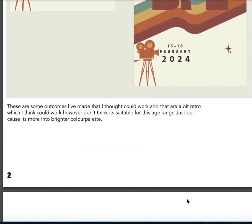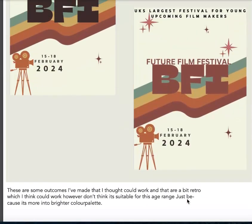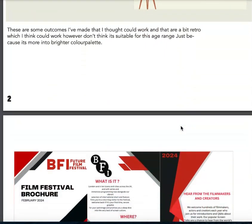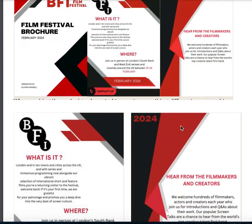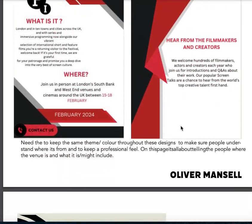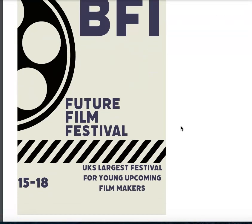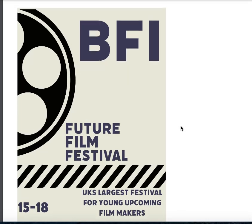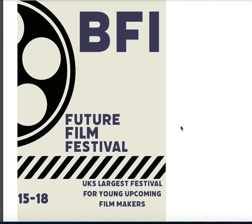within a project. So as you can see, some of these designs started off with the retro type of look, and moving on to the brochure that made it a bit more futuristic kind of look. And then we've got the last final design, which was kind of a mixture of the two. So yeah, that was just kind of putting two and two together and doing a mixture of them.